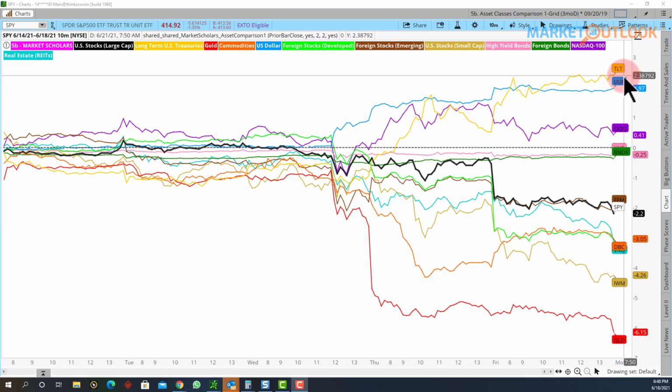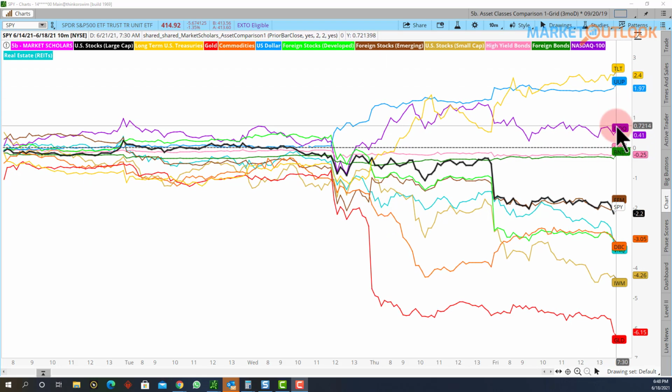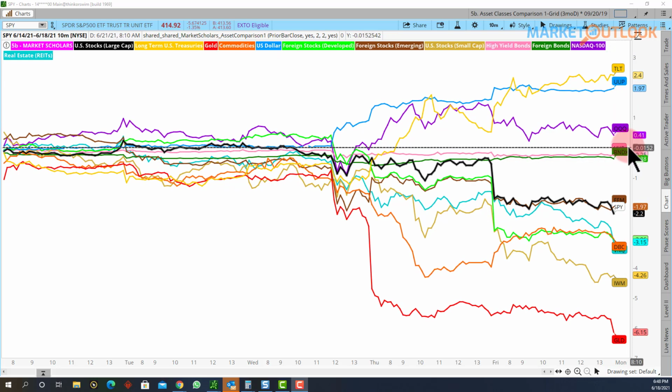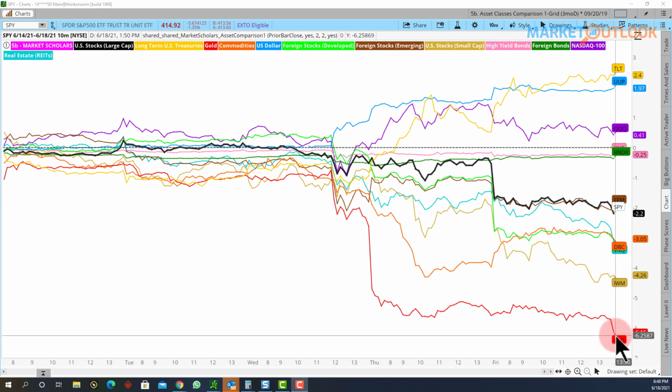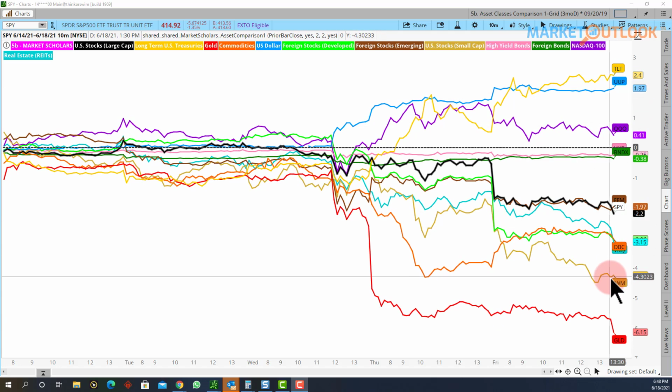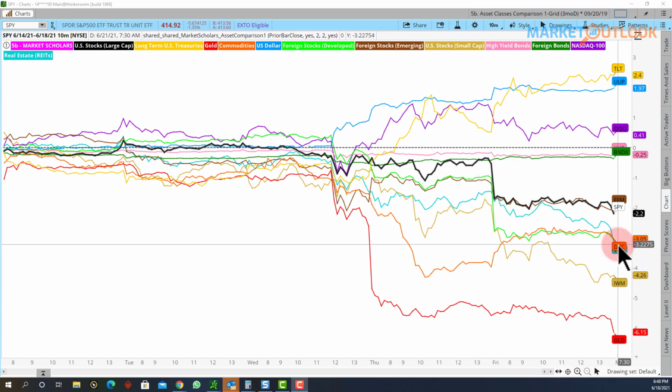Long-term bonds are up a lot. The dollar is up a lot, relatively speaking. The Qs, which is our safe haven right now, are up a little bit. High yield is underperforming long-term bonds. If you take a look at equities, gold is down because of the strength in the dollar. Small cap stocks are down. Commodities are down, though they're up a little bit today. Real estate's giving back some gains. International stocks are down, with emerging market stocks holding up a little bit better.